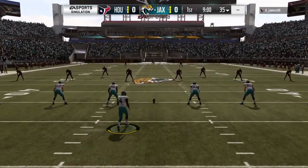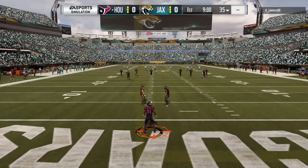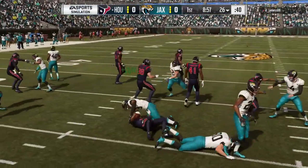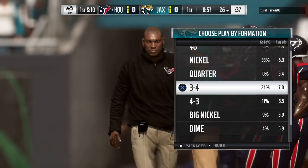Getting toward the halfway point of the NFL season, Week 7 is underway on EA Sports. This is fielded a couple yards deep. And he'll get it up to about the 26-yard line just across the 25.